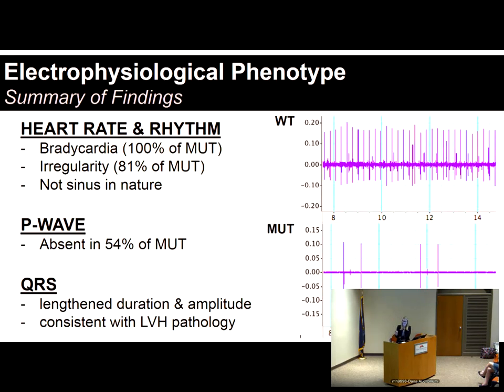Anyways, so this is where we're talking about more or less preliminary data, but the take-home message is that there is an electrophysiological aspect to this phenotype. And specifically, we're seeing incidence of bradycardia in all of the mutants that are lacking cilia of their cardiac neural crest cells. And there's something going on with the propagation of that signal.